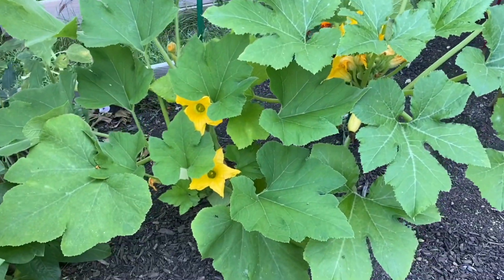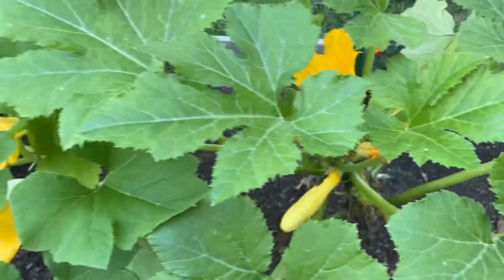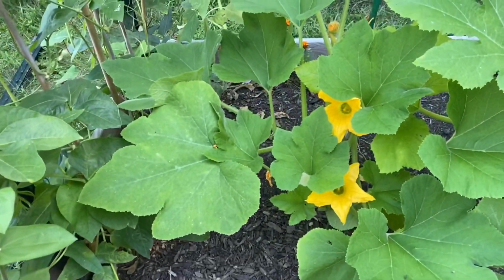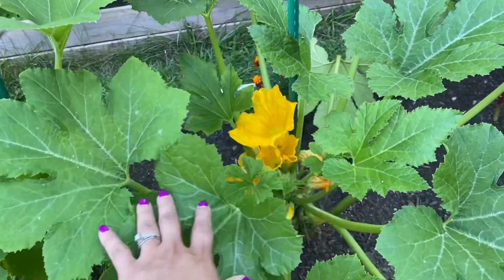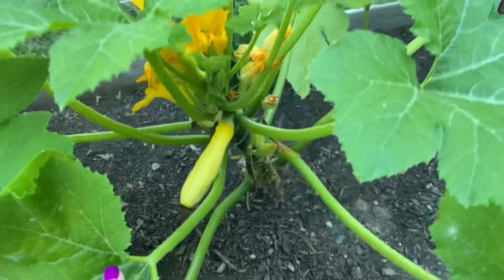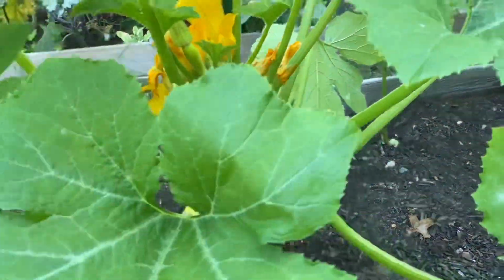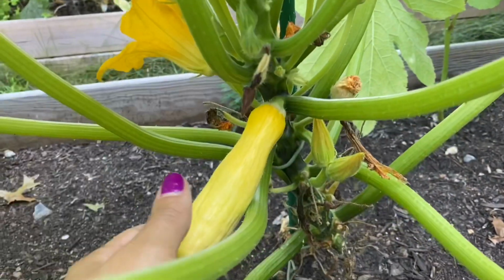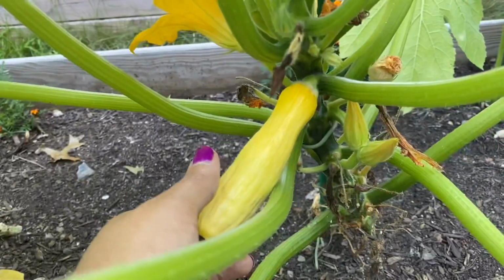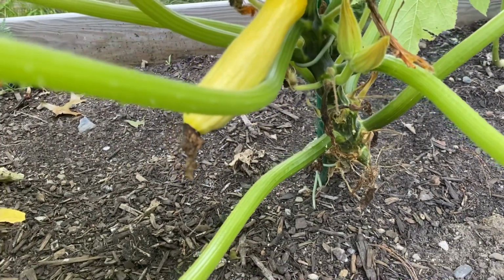All right, let's check out the squash. Y'all, I'm kind of disappointed. Every garden myth is that the squash produce like crazy, and maybe it's an issue of pollination, but I have only gotten one squash off of this plant, and I feel like this guy is about to shrivel up. Well, it feels a little soft. I don't know. I mean, I'm gonna let it go.